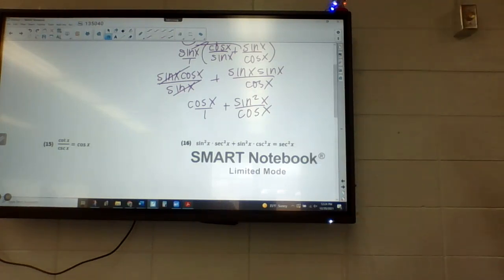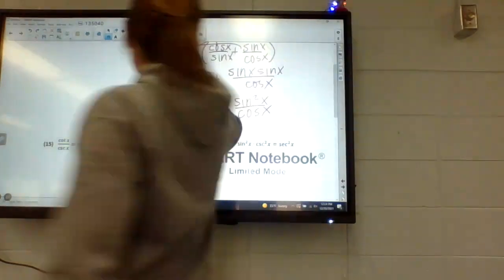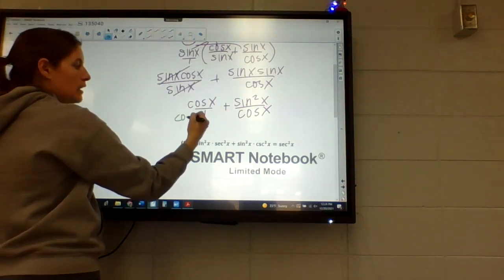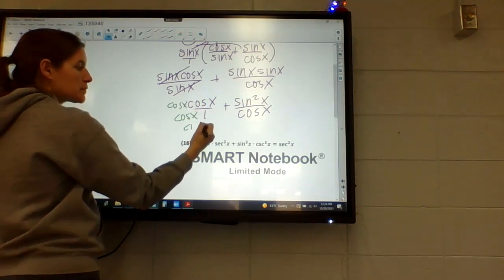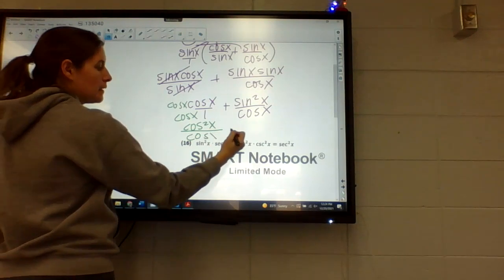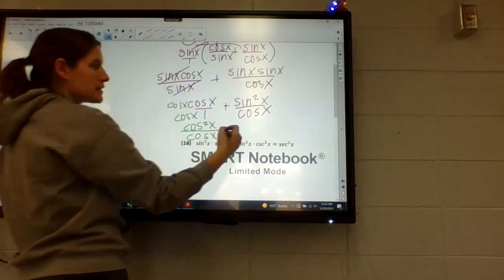Now, in order to be able to put these together, I need a common denominator. So I'm going to switch this. The first one needs the cosine. If it needs it on the bottom, it needs it on the top as well. So this becomes cosine squared. Again, because I had 2 fractions and I want to get it down to 1 because that's all that's on the other side.